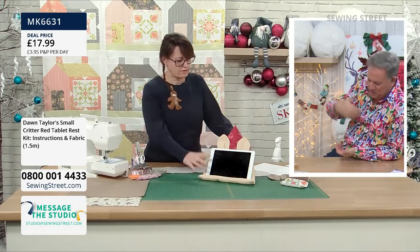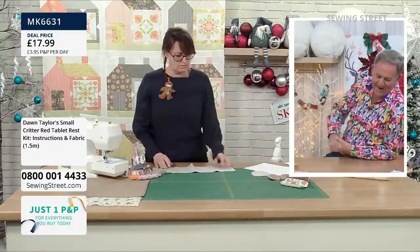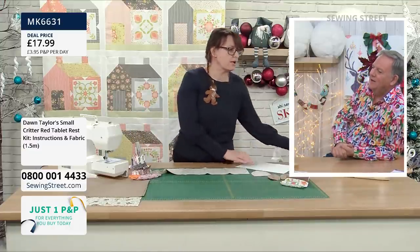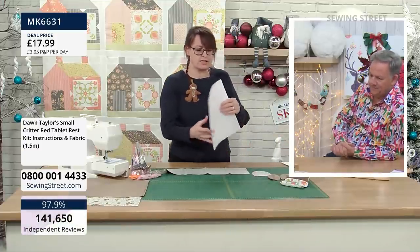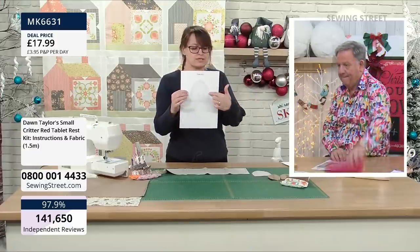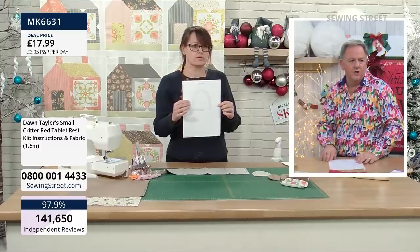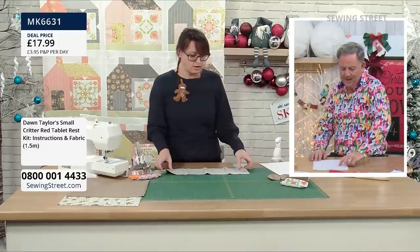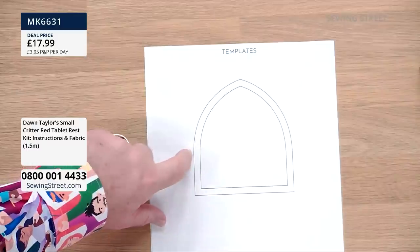Right, okay, so back to this then. Let's start making your cozy tech lounger. So the ears are the first thing you make. So you get your template, and at the back you've got a template, and that is your seam allowance. There you go. So that's what we're going to make now. The inside line is the actual thing, and the outside line is where you cut it.